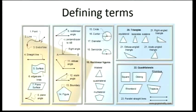Another important thing to do to make something reproducible is that we have to define our terms very carefully. The definition of a term is a kind of assumption, and it's very simple, but it's very important. So this is a perfect example. This shows the first 23 definitions from Euclid's Elements. And he wrote it in words, but we have better things now, so we're showing it to you as a picture. So Euclid starts the book by saying, this is what a point is, this is what a line is.